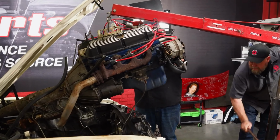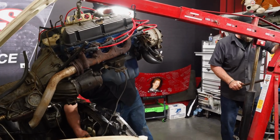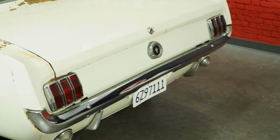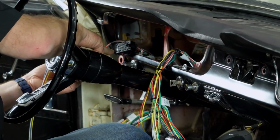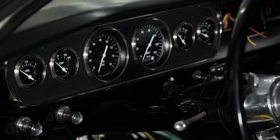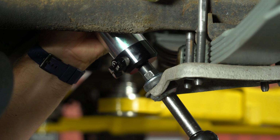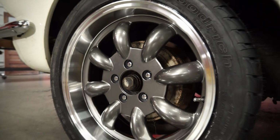We did new parking lights, new Delta Tech headlights, new taillights, all LED, and brand new bumpers. We did a complete Painless wiring harness for this car, a Classic Instruments gauge cluster, Distinctive Industries seats, a whole suspension from SPC and QA1, and topped it off with a set of Legendary wheels.